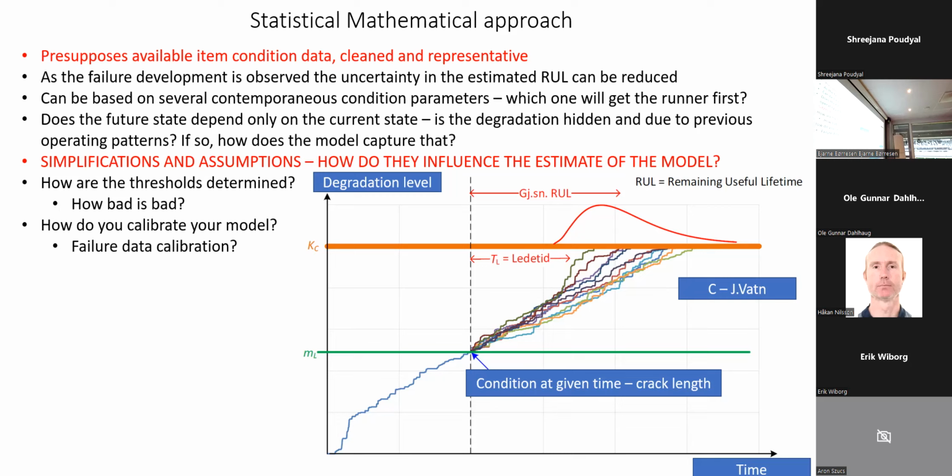Are you able to detect the current state? Is there something hidden there due to previous operation patterns that will suddenly get you at some given point in time? And if that's the case, how do you capture that? So, the question is: simplifications and assumptions, how do they influence the estimate of your model? And how do you determine the thresholds here?